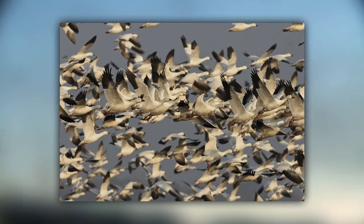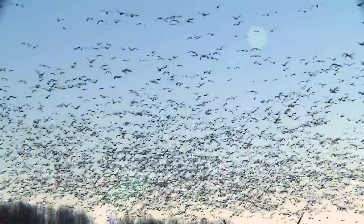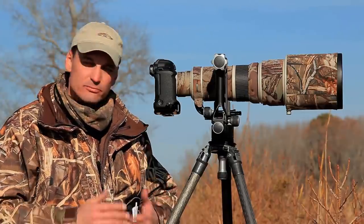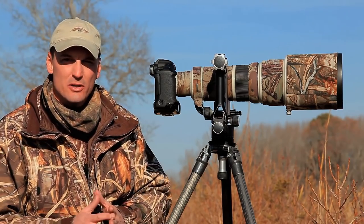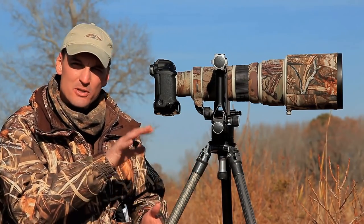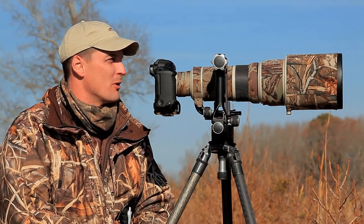Well, they're heading on out to the lake now. They fed all morning and gonna go rest on the lake during the mid part of the day. In the afternoon, they'll head back out to these fields and feed some more. Afternoon photography of snow geese is not nearly as predictable as far as their location goes as the morning hours. Morning hours, once you do a little bit of scouting, you'll figure out where they're going. They pretty much hang in this area until they eat all the food. But this was an unbelievable morning.